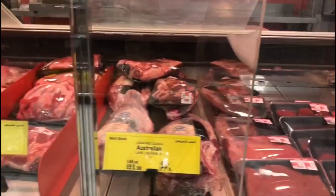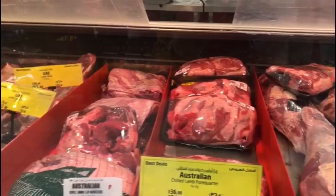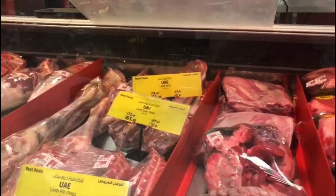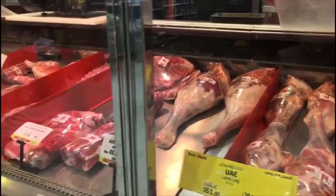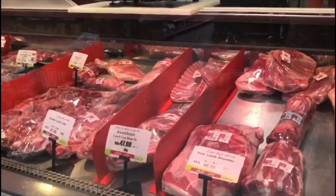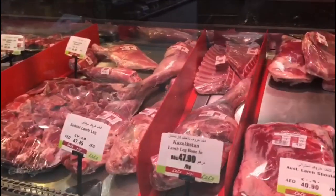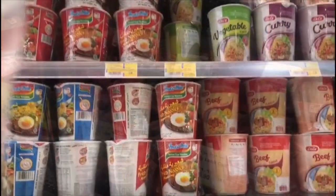Then this is the meat section. Unlike in Pakistan, India or other Asian countries, they do not have open meat shops. They're properly packed and cleaned, and some organs are also boiled and blood free. So everything is available in different packaging.